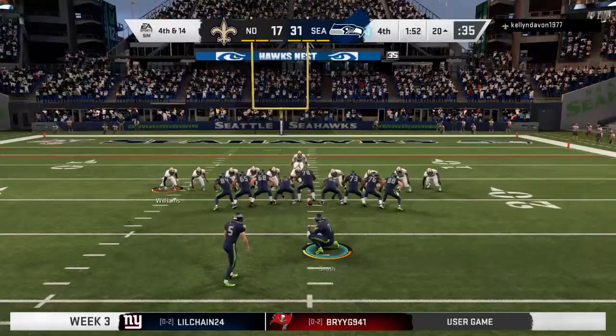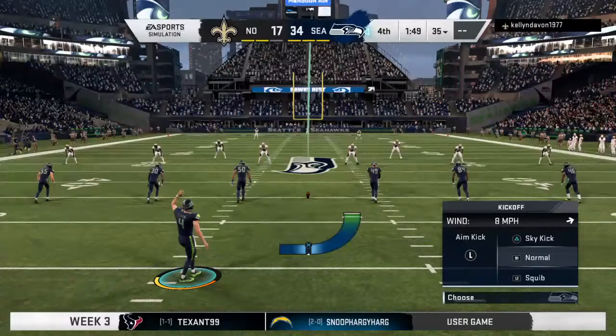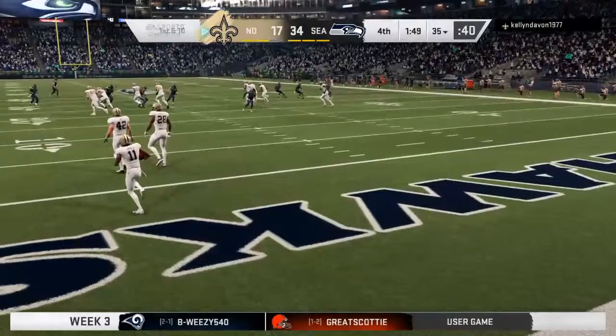And Myers able to knock it through, and that'll push the lead up to 17. So with that, you figure, this game's pretty much out of reach at this point. Yeah, it's going to take a heck of a comeback to come from three scores down, but don't change that channel. Don't go away. Miracles can happen, and you want to be here in case it does.